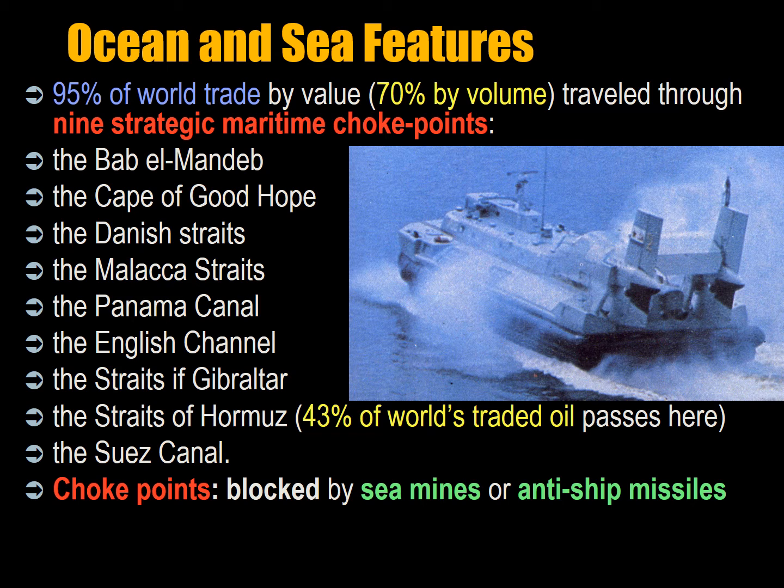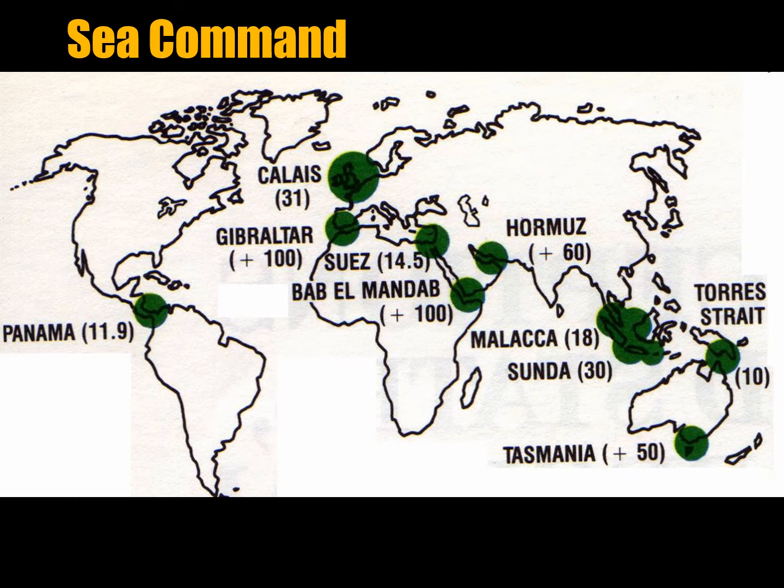Here you can see a Soviet-era hovercraft. These are selected choke points with their depths in meters. Some of these choke points, like the Panama, are very shallow, and because they have locks, because there are different levels of water, it's possible to deny the use of the Panama Canal by attacking it and destroying the locks. The Japanese considered this during the Second World War. The Strait of Malacca is only 18 meters deep, as is the Suez Canal.